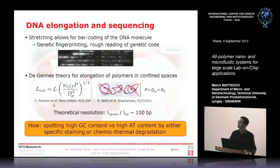as the Degennes theory says, to get this measured length, which is a function, of course, of the effective length multiplied by a factor that depends on the elongation. And of course, the more elongation is possible, the more the measured length is near to the effective one. And this is done by inserting the DNA strands inside a nanochannel, like the one that I showed before, the nanoslit.